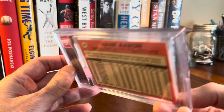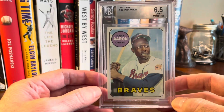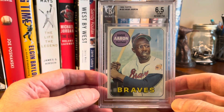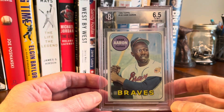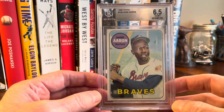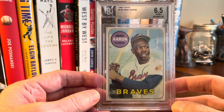The price was great. It's in a Beckett case, which I prefer SGC, but I've got cards in all cases, so whether I keep this here or eventually transition it over, I'm not sure, but this is a hard card for me to find. This one reminds me a lot of my childhood.